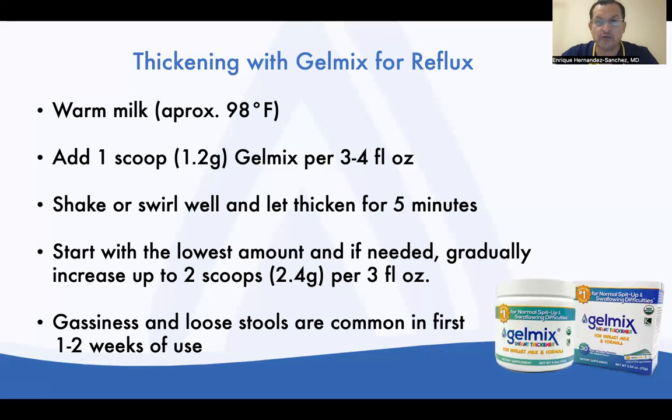And this is quite convenient, for example, for the mother who's going out to the pediatrician or to the mall. The baby gets hungry. You have thickened Gelmix water. You just add the powder for the formula, and then you shake, and it's ready. Obviously, this would not be able to be done with breast milk since it needs to be prepared immediately.